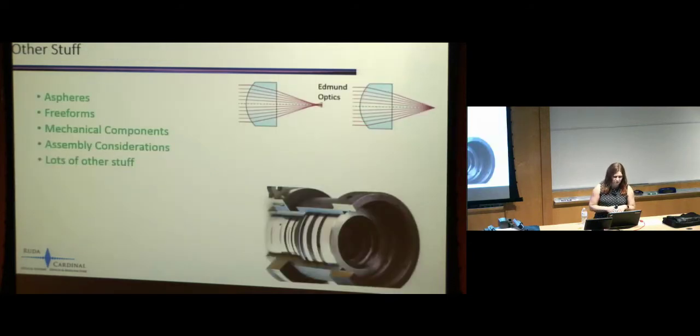So if you're making really large radius parts, that's something to consider. There's so much other stuff that I didn't talk about because I ran out of time making the presentation, but don't tell anybody that.